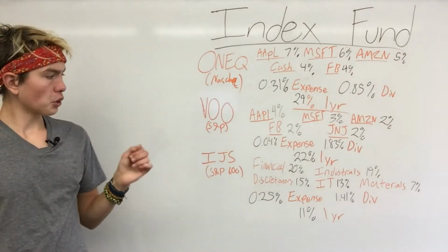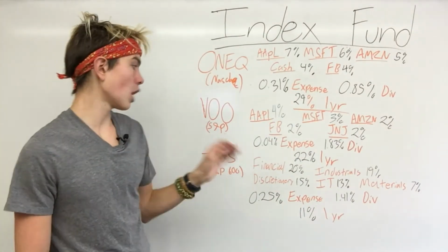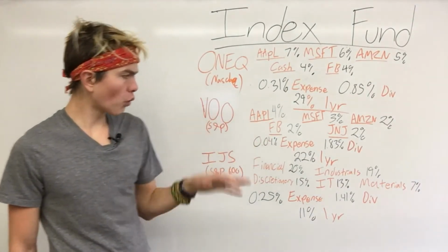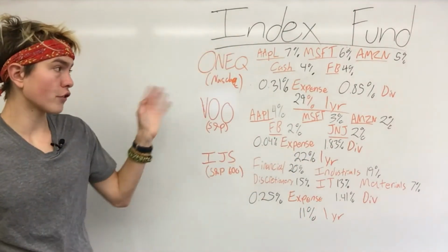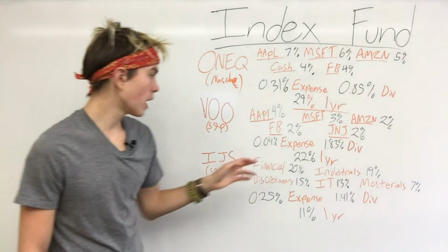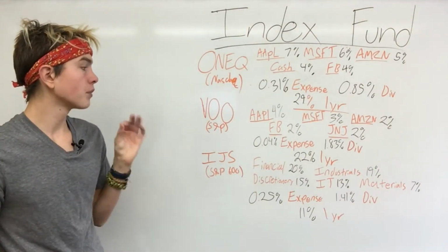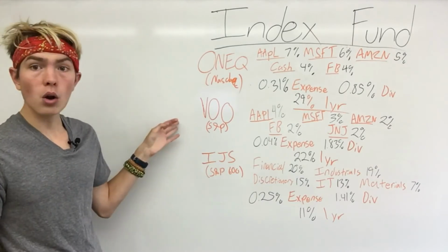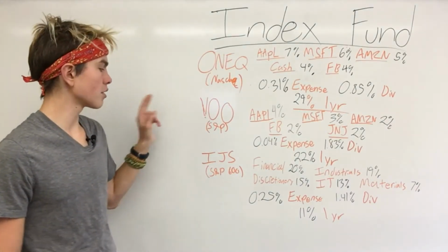Their expense ratio is significantly lower than ONEQ, almost 8 times lower actually, at 0.04%, with a 1.83% dividend, so pretty significantly higher than ONEQ, and a 22% one-year return. So that's VOO, and that is a Vanguard index fund. This one was a Fidelity, this one was a Vanguard.